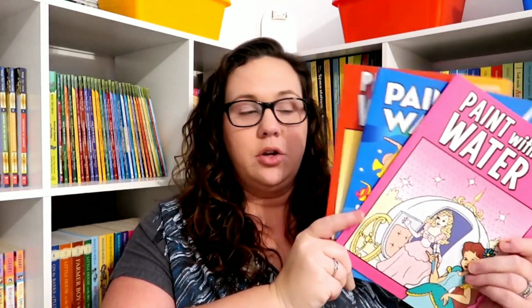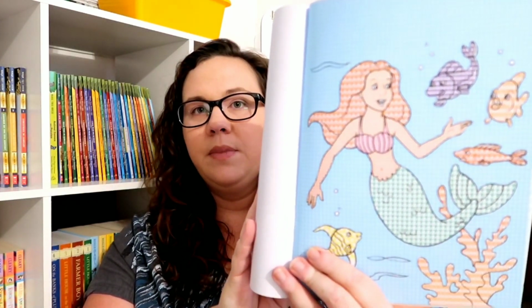Number two is painting. I am not brave enough to give her paint without me supervising, so my favorites are these paint with water. These I pick up at the Dollar Tree. Now that she's a little bit older, we've really been enjoying the Usborne paint with water. They're a little bit more advanced. Here, I'll show you the difference. So these are the Dollar Tree ones. They already have the color kind of on them, and you just move your paintbrush with the water around and it kind of paints that way.